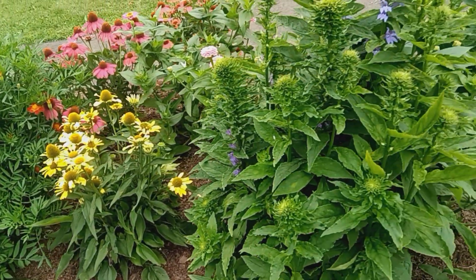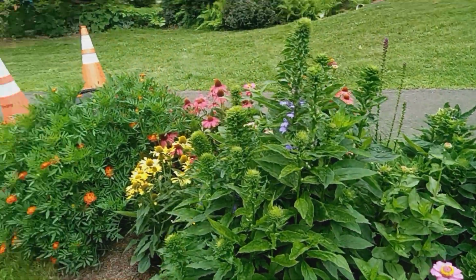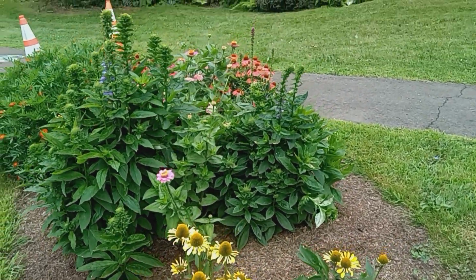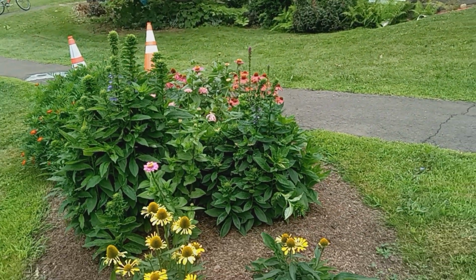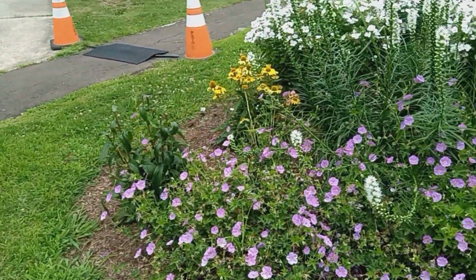And some other things I can't identify right now. But of course, more marigolds. A few zinnias back there. Number three. Okay, number four.